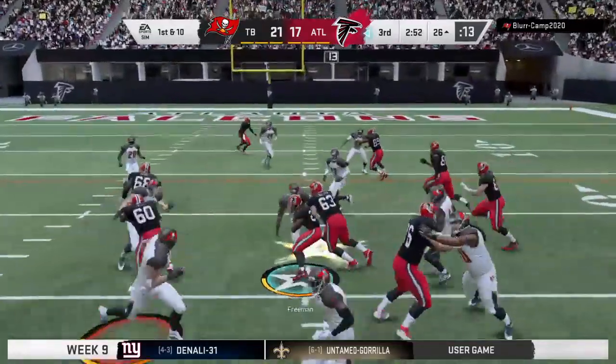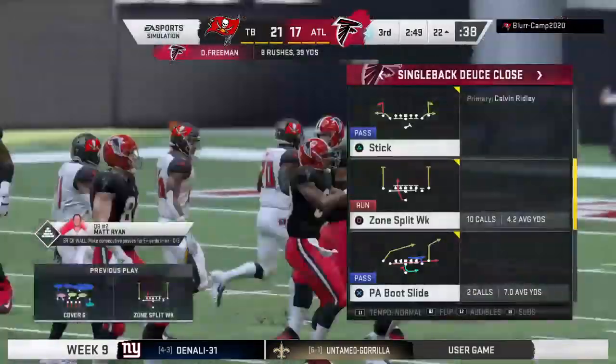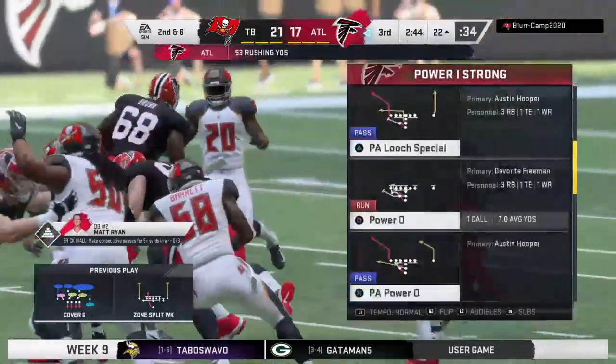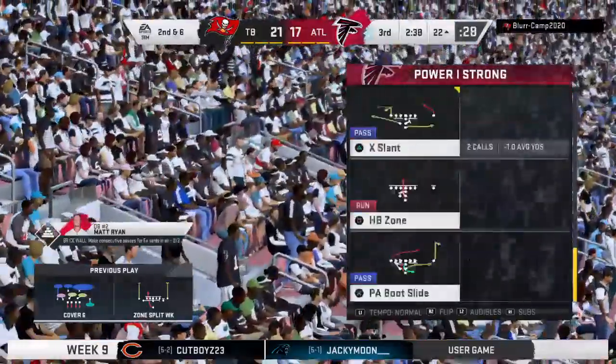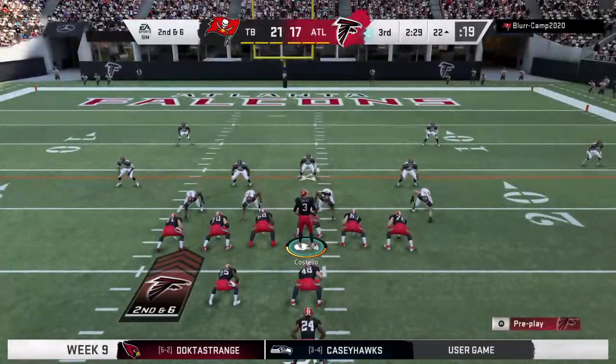Freeman. It's a pickup of 4, and it'll bring up 2nd down. Tough running there. That's a hard-earned 4 yards. Yeah, those are the unsung kind of runs. They don't fill up the stat sheet, but they do set you up in good position on 2nd down. The run got 4. Now they deal with a 2nd and 6.